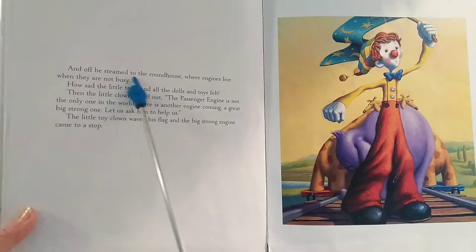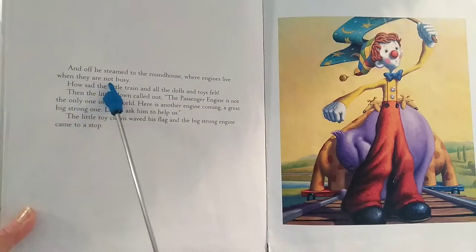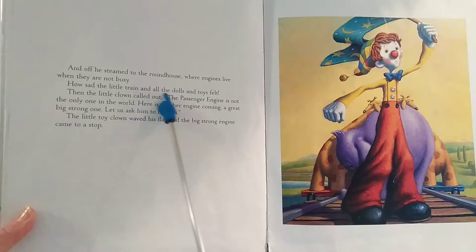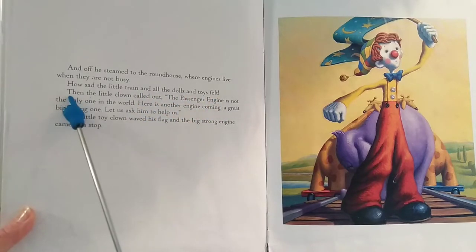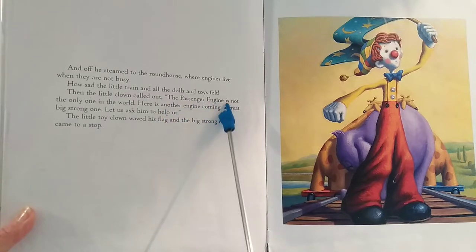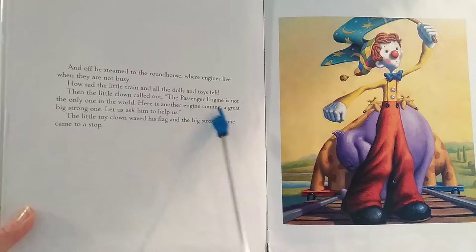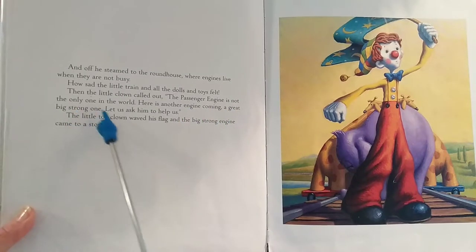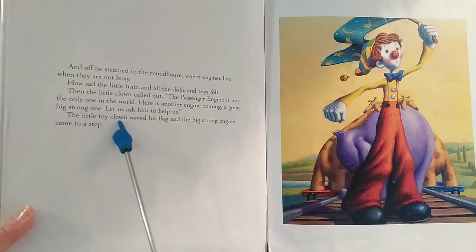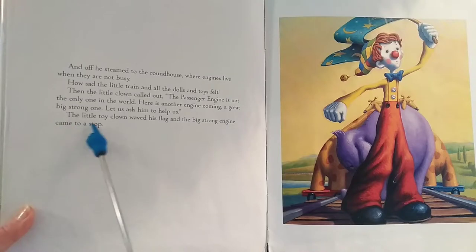And off he steamed to the roundhouse where engines live when they are not busy. How sad the little train and all the dolls and toys felt. Then the little clown called out, "The passenger engine is not the only one in the world. Here is another engine coming. A great, big, strong one. Let us ask him to help us." The little toy clown waved his flag, and the big, strong engine came to a stop.